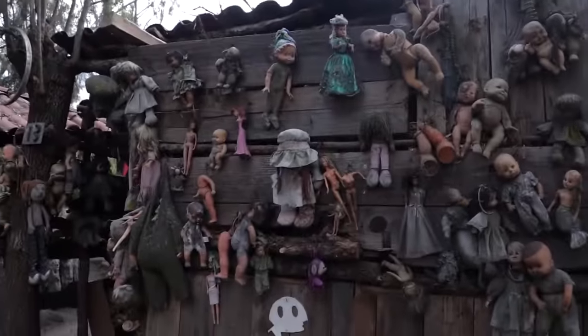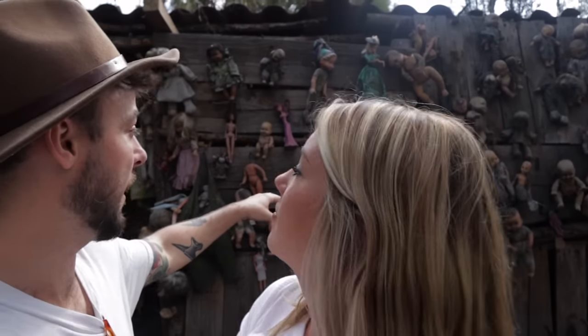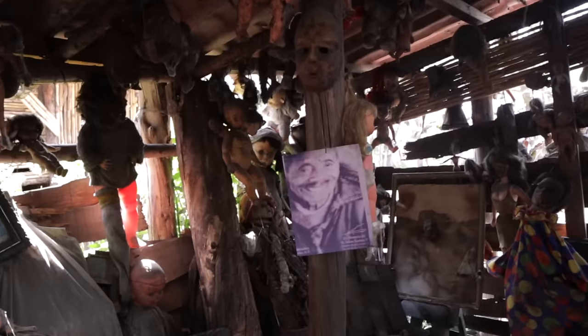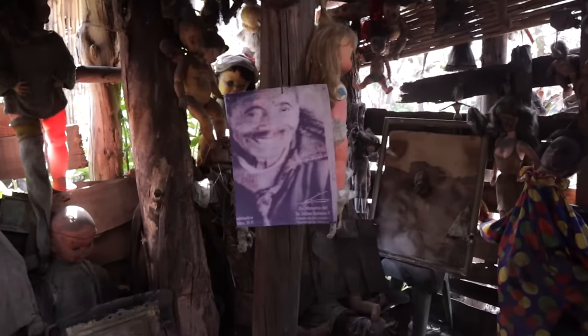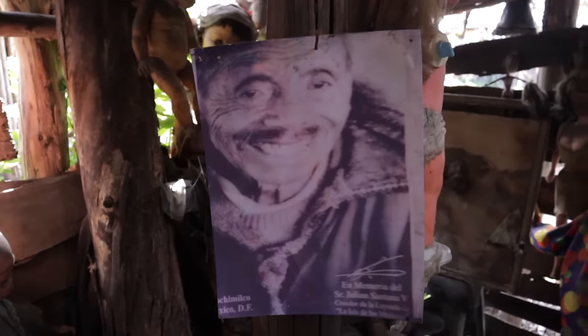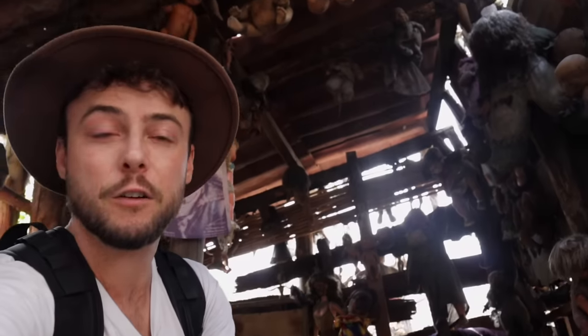So supposedly this is the original cabin, the original place where he started the collection. So this is him. They're all over.